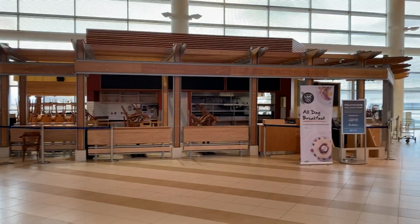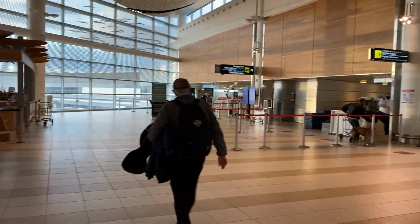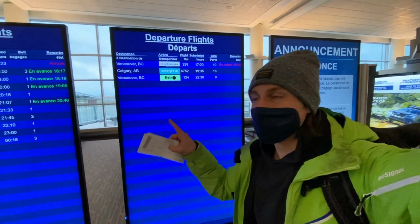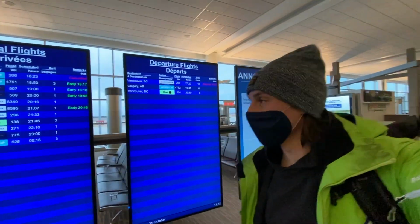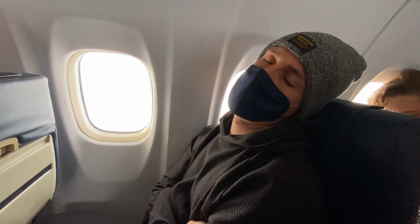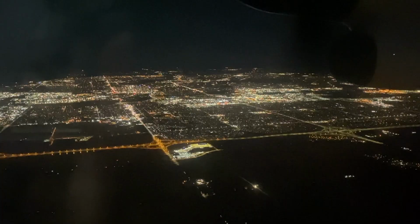Now, of course, the Winnipeg airport was completely empty on our way through. Look how few departure flights there are. It's 3. One of them's delayed. And after a trip like we just had, I'm finally exhausted.